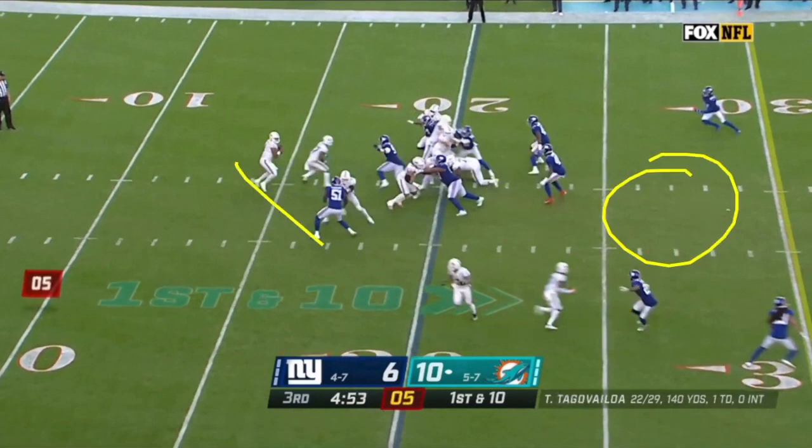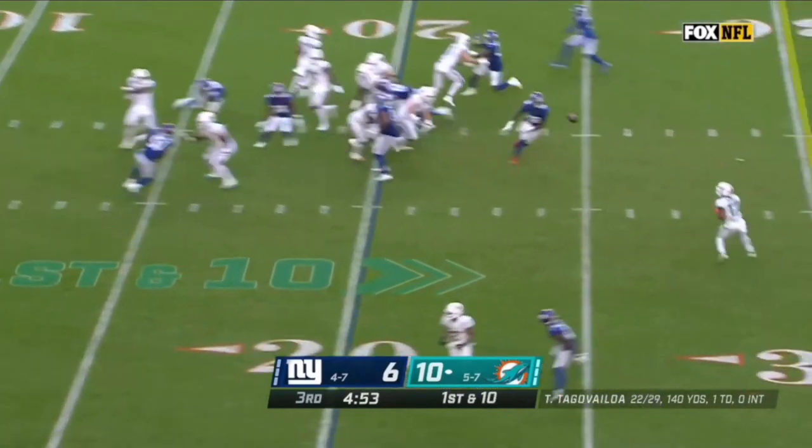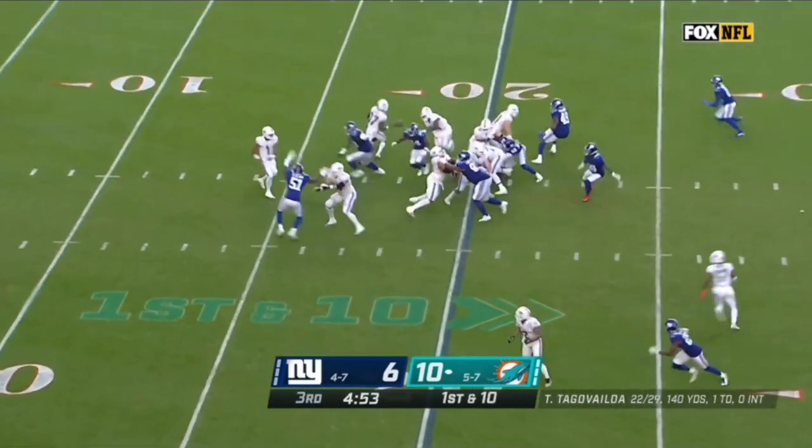And Tua sees that. He wants Waddle, and he sees that Waddle's going to beat his man. Also, Waddle's really, really fast. So Waddle's always going to beat his man. And Tua simply just puts it there, and Waddle can pick up the extra yards. Bullet from Tua, right? Really, really good throw here.